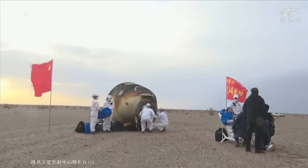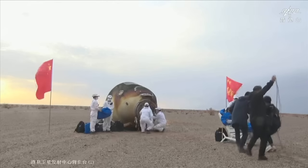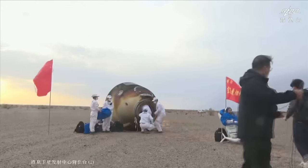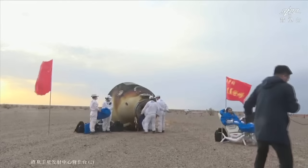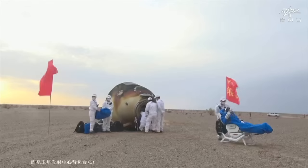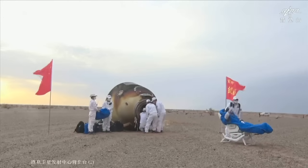Out of the capsule with the Shenzhou 15 crew, and we heard him saying that he feels good and he's looking smiley. So definitely in good spirits. Who do you think will be the second one to come out? It should be Deng Qingming. So in order of seniority?